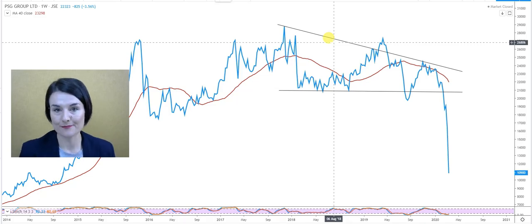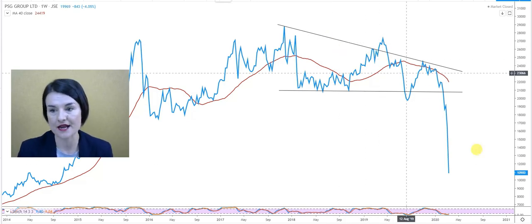Jace wanted us to look at PSG. Now, it's so difficult at the moment to identify buying opportunities because I do not have turnaround candles, not even on my daily graphs. So I need to find that support at some stage and then wait for that hammer, that dragonfly, that positive technical indicator that the big money, the informed capital have started to accumulate again. At this stage, I do not have that on PSG.